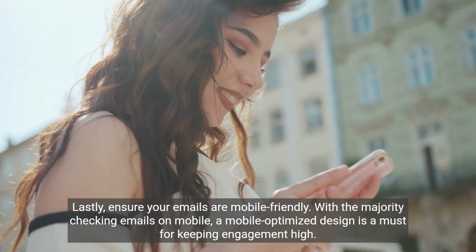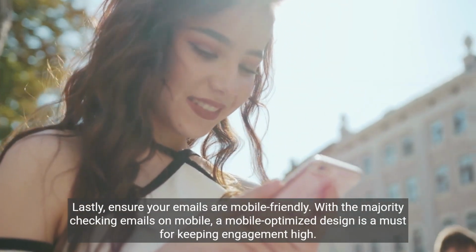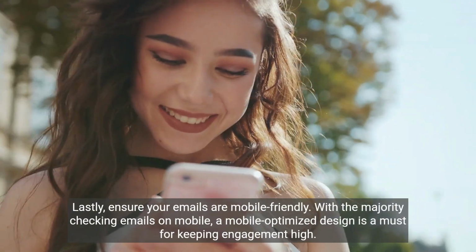Lastly, ensure your emails are mobile-friendly. With the majority checking emails on mobile, a mobile-optimized design is a must for keeping engagement high.